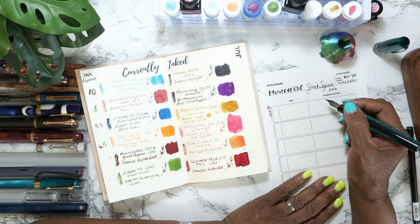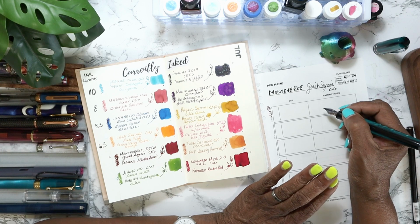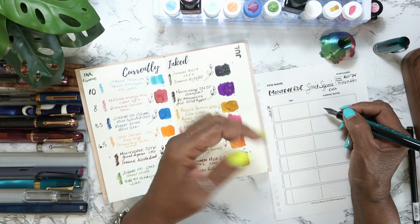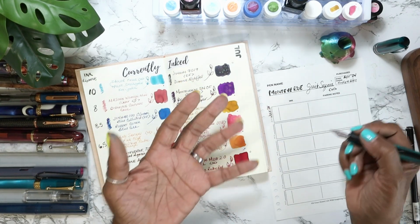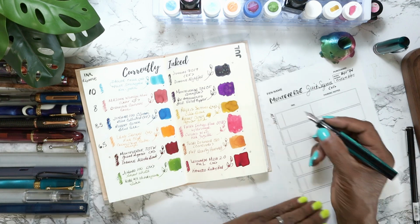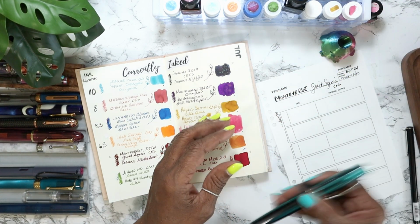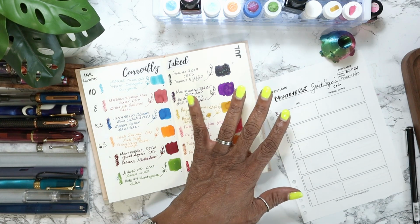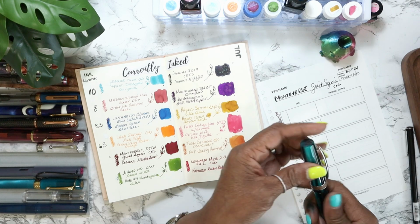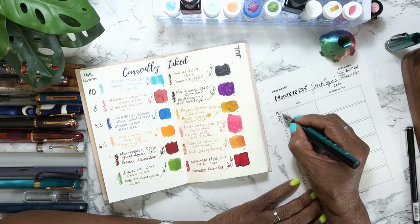I must say, I am a medium nib girl. I swear, every time I write with a medium nib these days, I was going through a period where I was buying fine nibs and extra fine nibs, really just to find out how they write. I'm okay with writing with them, but if I had my druthers, give me a medium nib. And I'm going to shake this up just a tad as well. It's off screen, so I can get some of that beautifulness to show up, although it is already showing up there.